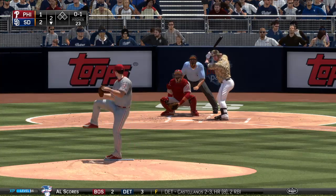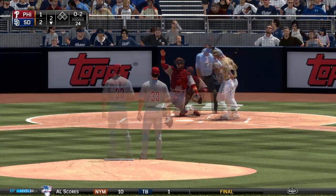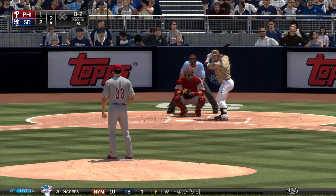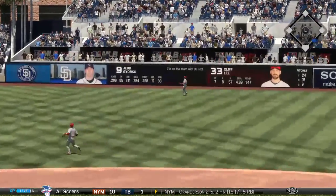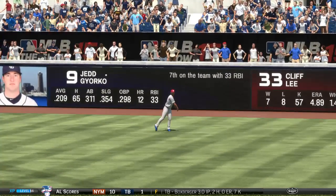And now a pitch on the way. Here we go. Right back with another fastball. It's 0-2 now. The 0-2 now from Lee. Here's a ball hit pretty well and carrying to deep right. Jordan is there and he makes the catch for the out.